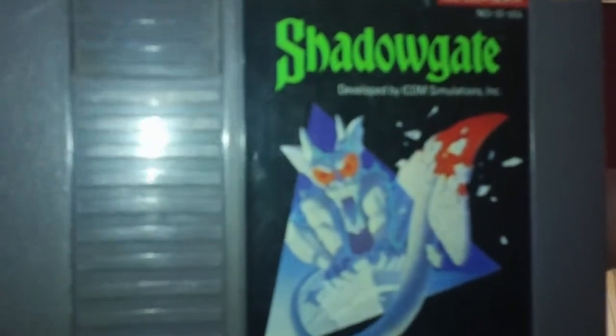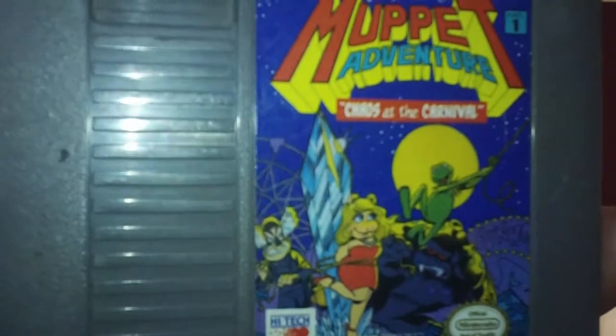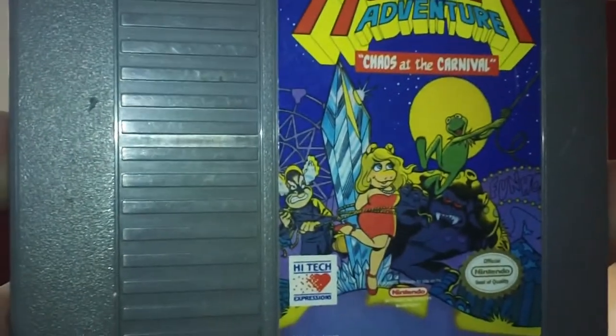Shadowgate. I remember playing this as a kid, and it was so hard for me. And this is one of those ones that got the game memory card in it. But it's a classic game. Maybe not a lot of you know about that game, but that's definitely a game worth playing. This one's a little bit beat up, but it's strange. It's Jim Henson's Muppet Adventure: Chaos at the Carnival. So I'm not quite sure what to expect from this game.